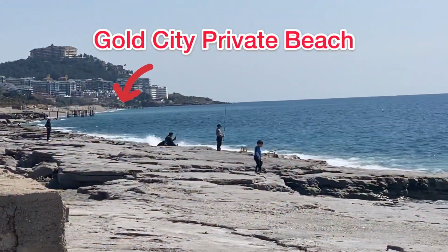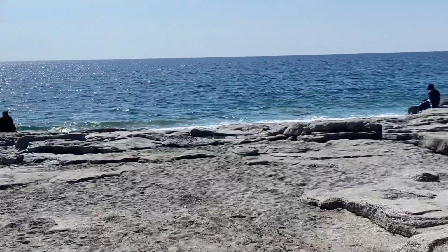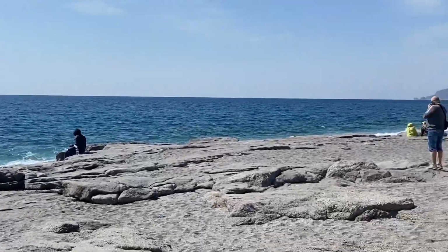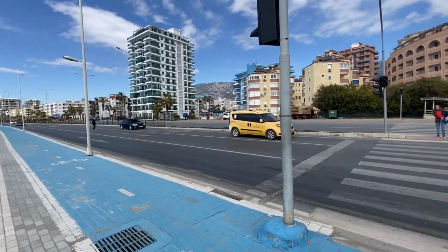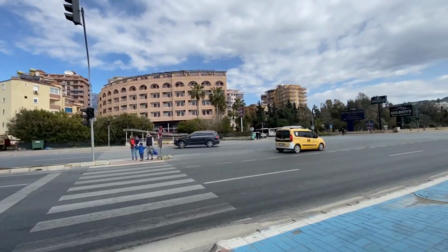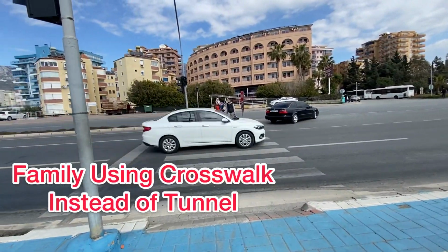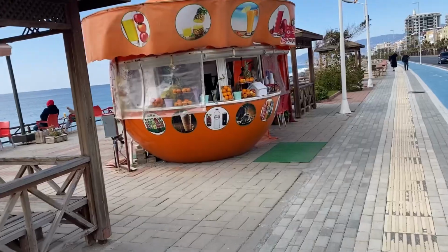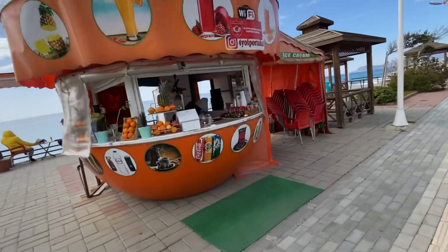Now this beach here is the public beach. Gold City does have its own private beach, which I think they truck sand into, because this particular beach is going to be quite rocky in this area. Now there are bike trails up and down the sidewalks here that will take you all the way to Alanya.